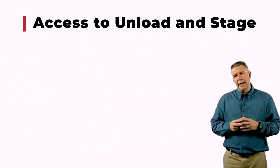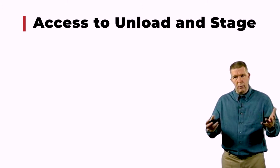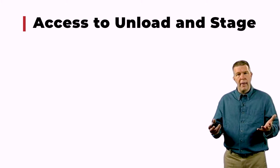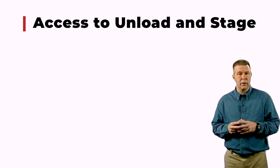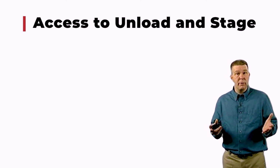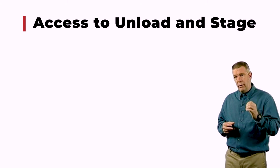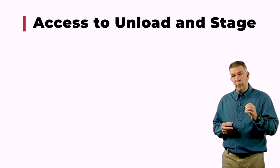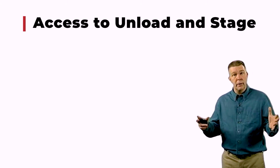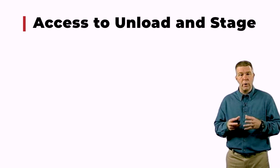Now, if we go back for a second and start thinking about the site, again, because it's important that we're laying the groundwork for a successful install, that is to talk about access to unload and stage. Panels can be very big, and when panels are very big, they take up a lot of room. So I want you to think very strongly about the amount of room that you have to spread out panels, how you're going to prep those panels, and then get them installed onto the project quickly.